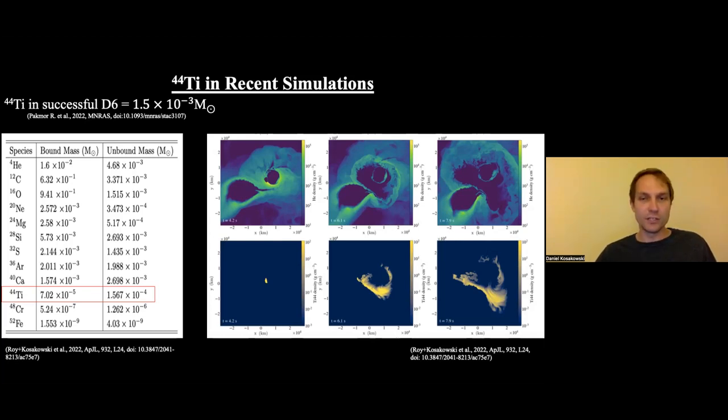A key difference between their simulation and ours was the mass of the surface helium. They had, I think it was around 6 times 10 to the negative 2 solar masses, where we had 3 times 10 to the negative 2 solar masses. So it's likely that their larger amount of surface helium is what produced so much more titanium. Currently, these 2 simulations are the only 3D simulations that have been done related to D6. So there remain many open questions that need to be addressed.